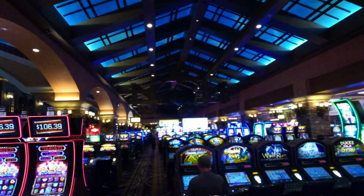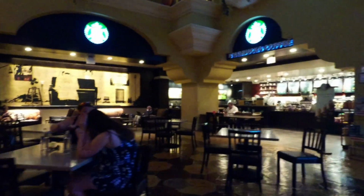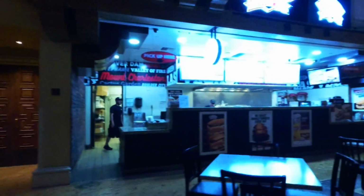The property offers many restaurants inside, from a quick bite to eat to a fancy restaurant and fine dining. And don't forget about the buffet. Everyone loves the buffets.